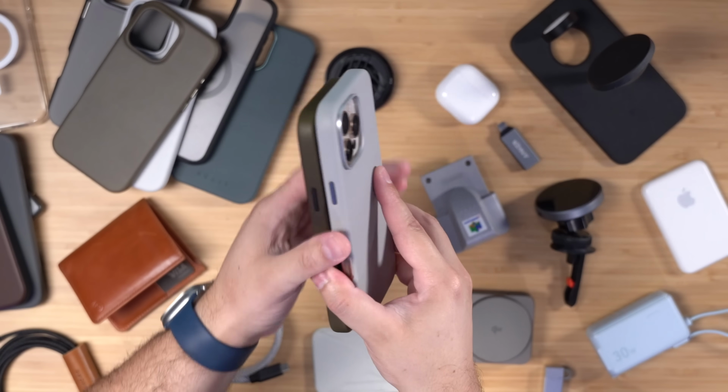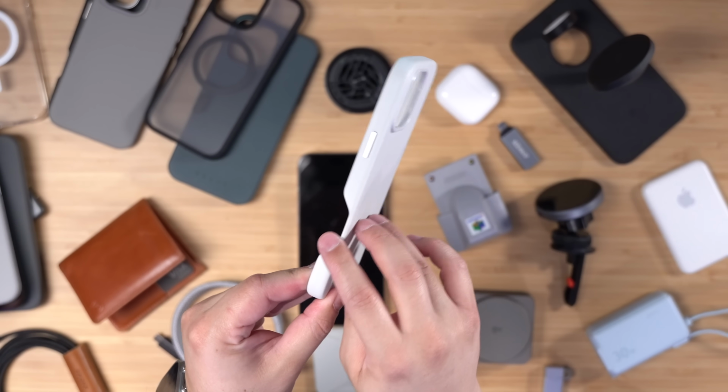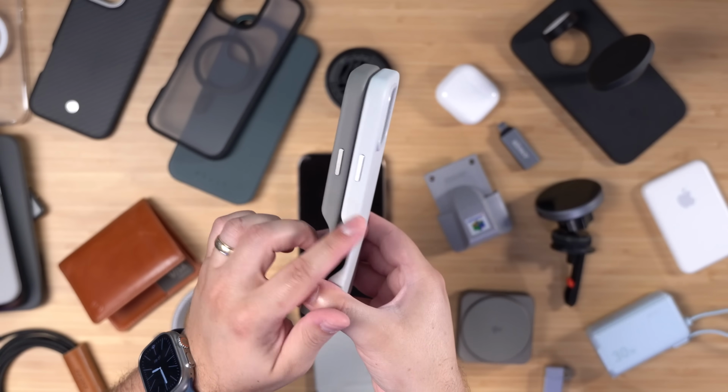I'll be including these in my full leather case review video coming soon. If you're looking for vegan leather, MoFT has some nice options with that larger cutout for camera control. They have some nice lighter colors and grays.